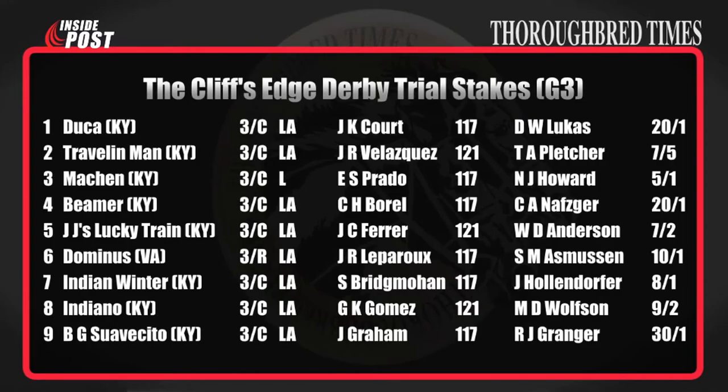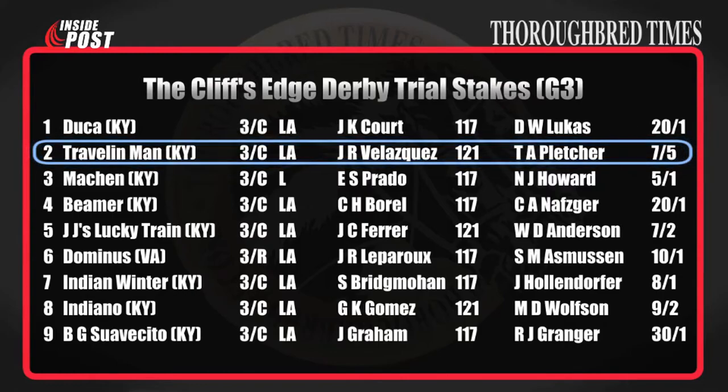The Derby Trial drew a good field, actually. Going to have the late post this year as well, 9:39 Eastern. They're going to have night racing to open the card on Saturday at Churchill Downs. The horse in here that really stands out is Traveling Man. Trainer Todd Pletcher brings him in.